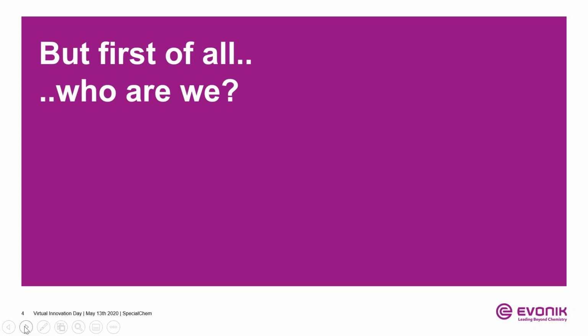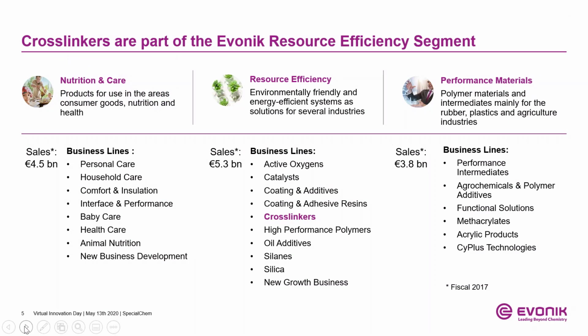And to let you know where you will find our products within the huge bandwidth of Evonik corporate company, here's a quick overview. Evonik Industries is subdivided into 3 segments, dealing with different kinds of chemistries and different kinds of application fields. And we are here positioned, highlighted more or less in the center of it. Our business line is the business line Crosslinkers, and epoxy curing agent is a part of the Crosslinkers business, and we are a part of the resource efficiency segment. So that's just a brief overview about where you will find us in the Evonik world.